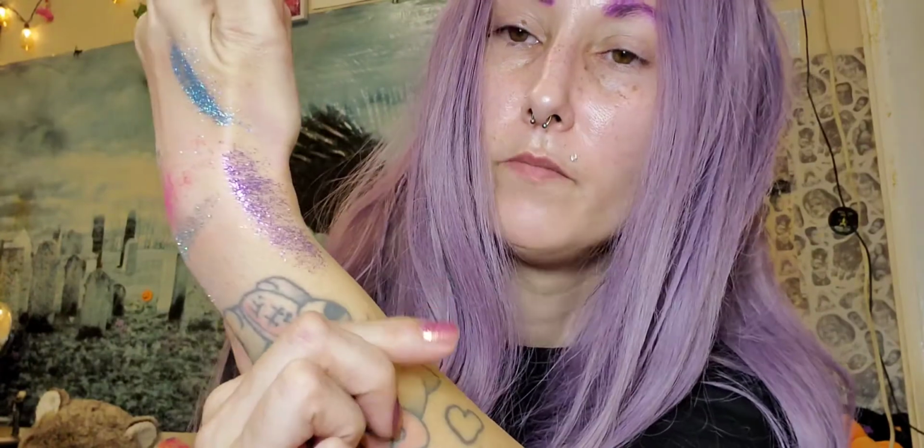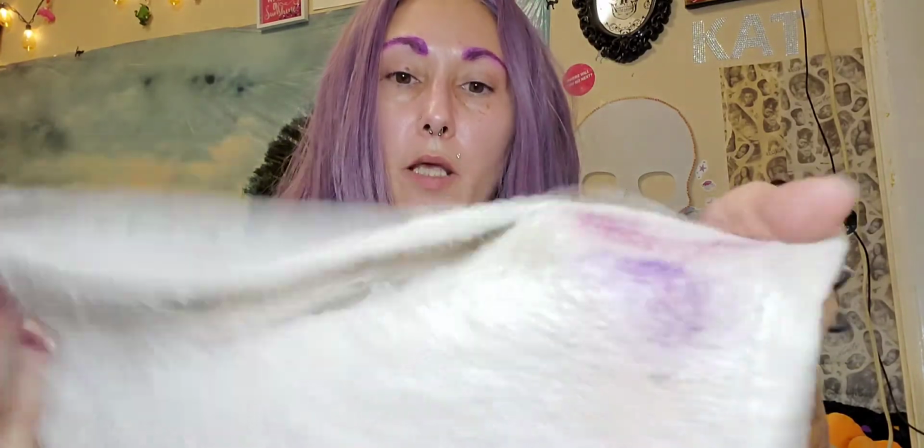And then the straight up glitter is this purple shade, Mic Drop. You also don't have to pick up a lot to get a look with it. I'm just picking a lot up for swatches' sake. And that one actually spreads out nicely. That is Mic Drop. So it is just a straight purple glitter. Very pretty colors. So those are all of the glitter shades.